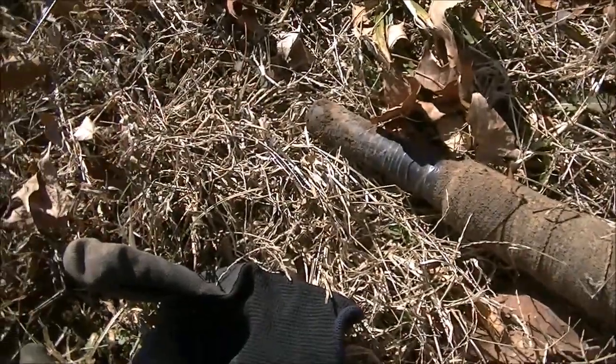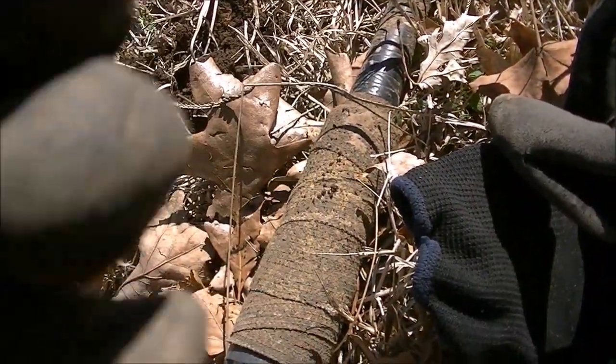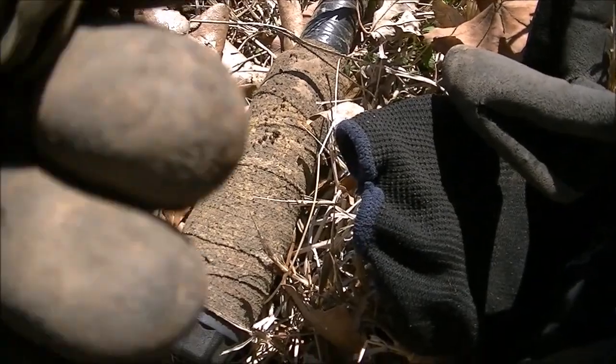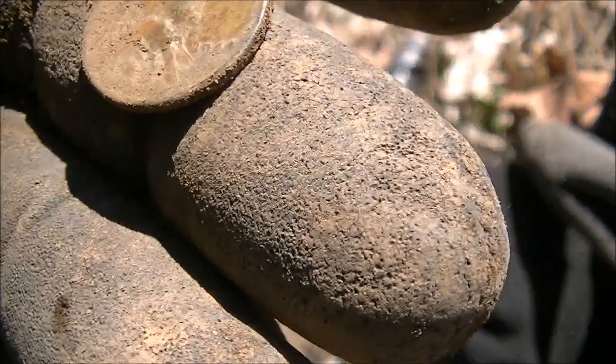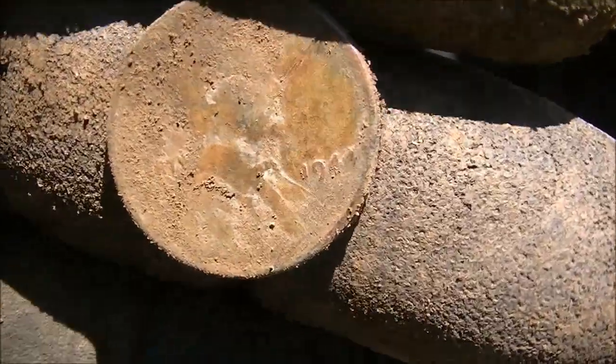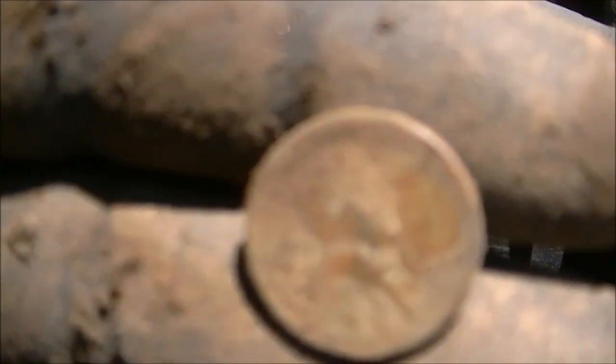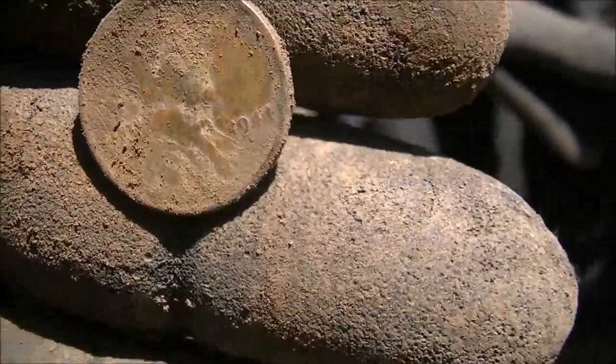Alright. Guys, this is probably going to be my last dig here. I ended up with a wheat. I got to go to work. 1945, I believe. Right on the edge of the curb there. See, there's the street. There's the curb. I'll take it. All right.